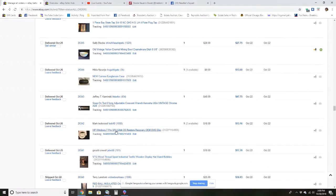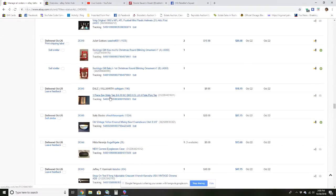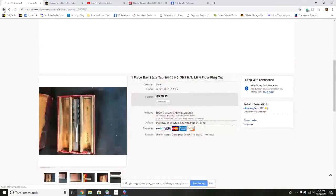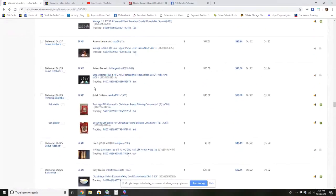Another HP Windows 7 Pro Restore Recovery DVD disc for $13.16. Snap-on adjustable crescent wrench for $47.75. New Carrera eyeglass case for $13.60. This vintage yellow enamel mixing bowl for $27.75. One-piece Bay State tap, it's a flute plug tap, for $18.15, and I will pop it up and show you what it looks like. And then this person bought two of these stocking ornaments I bought last year. It was a gift shop that was going out of business, so she paid $26.68 for both of them.